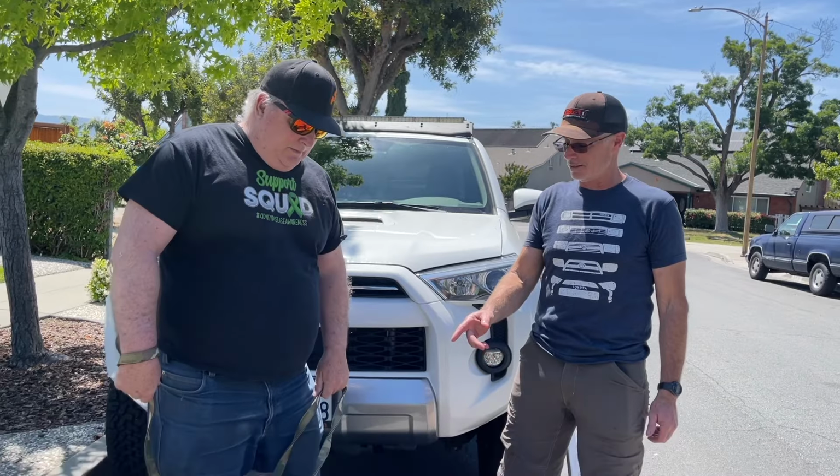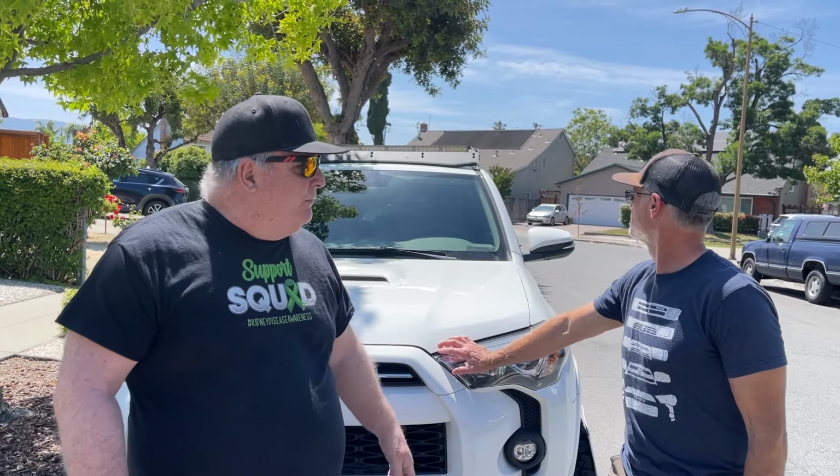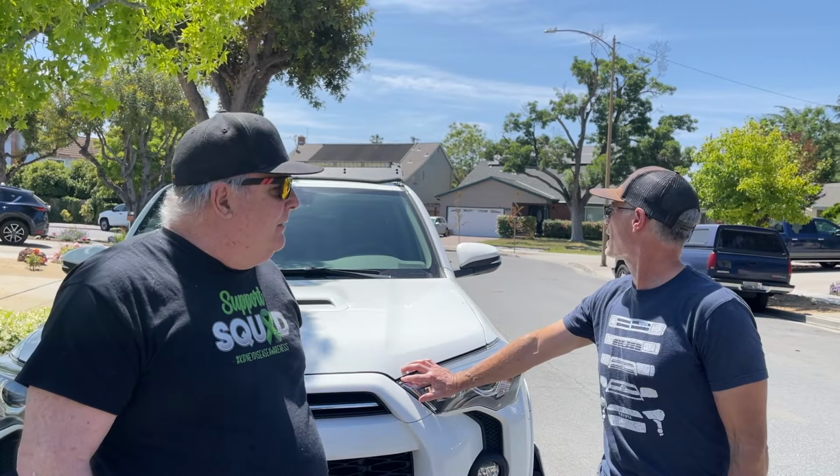What's your doggy's name again? Chemo. What's your favorite sick mod on your 5th Gen? Well, I don't have too many at the moment, just the rack and a couple, a lift, and some other little stuff. What kind of rack is that?